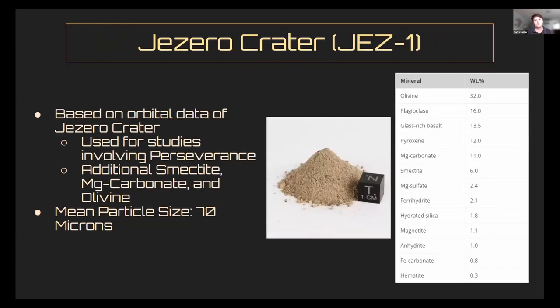Moving on a little bit, we also have our Jezero crater, or Jezero delta, simulant. And this is going to be based on orbital data of Jezero. And this is primarily used, oh, awesome. It's great to be able to hold it. And this is going to be used for any studies involving Perseverance, or really just anything to do with the Jezero delta or crater. And it's going to be enhanced with a lot of additional smectite, carbonate, and olivine.